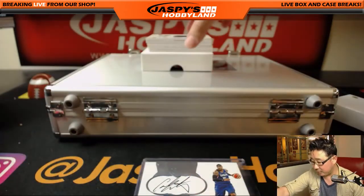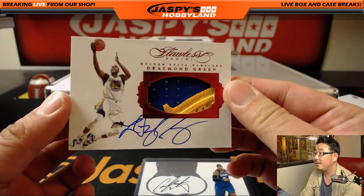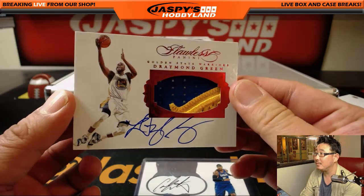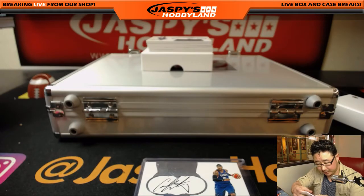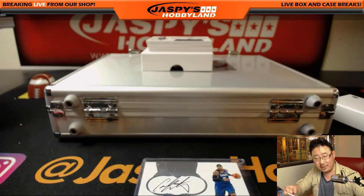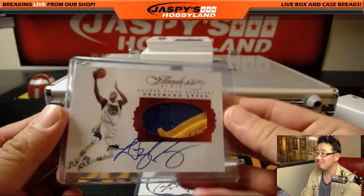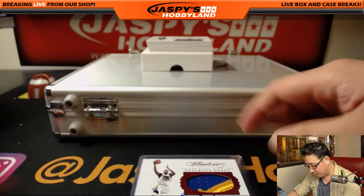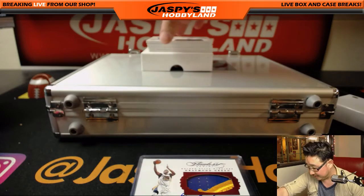Next up is our first patch auto, and it's going to be Draymond Green. 1 out of 15. Draymond Green, 2-color patch and autograph. 15, the number of technicals that he has. I think the Warriors have a ridiculous amount of technical fouls. I don't know, it's kind of a weird stat. Both Draymond and Kevin Durant, I think, are outpacing the league in technicals.